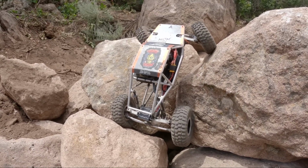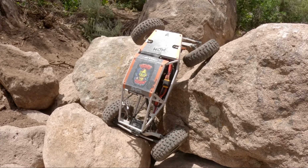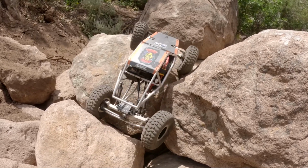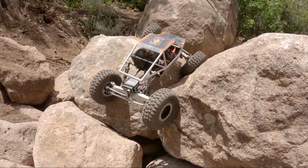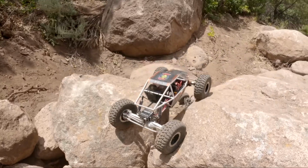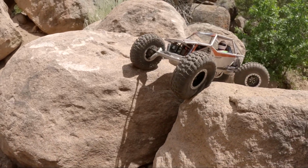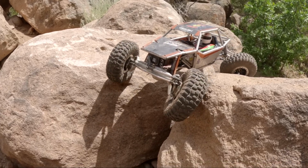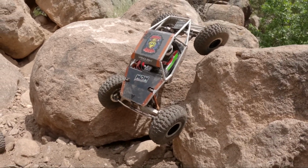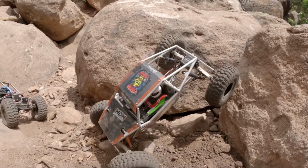Now I'm in the same pickle as Cameron was. There it is. Okay, now we got to get centered up and drop. That's funny, that took some work. She got her done though. Nice and smooth on the drop.